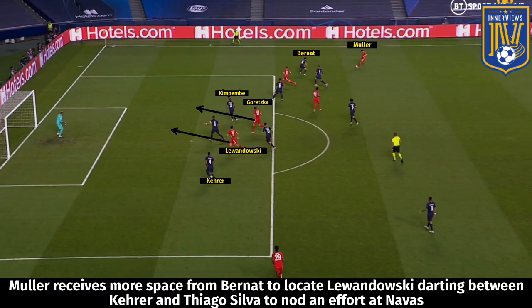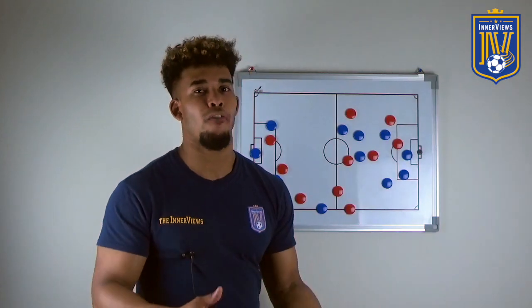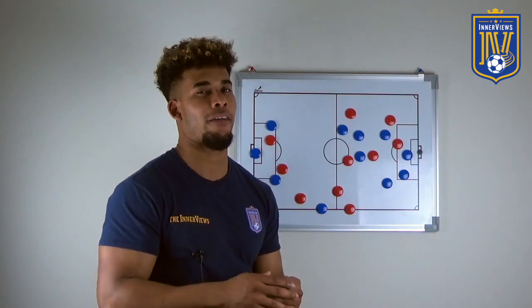And if we look to one final example, what we end up seeing is Thiago clipping a ball over a narrow Mbappe with Kimmich for Thomas Muller once again drifting into that right touchline zone ahead of Juan Bernat. We end up seeing Kimmich running off Mbappe and darting into space beyond Bernat. And then we see Muller once again not closed down tightly, delivering across to the front post for Goretzka darting across Kimpembe. And his movement forces Kimpembe to guide the ball into the path of Lewandowski, darting between Thiago Silva and Carrera, and he nods an off-balance effort on goal that forces Navas into a save.